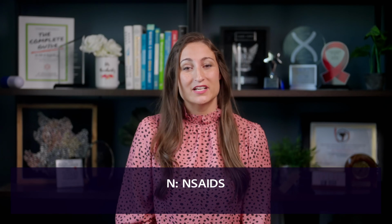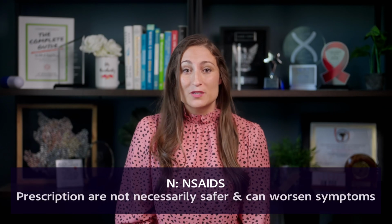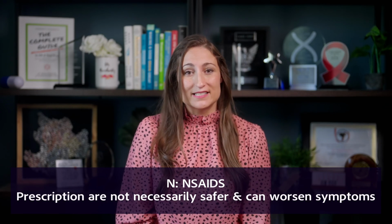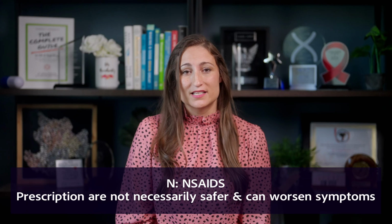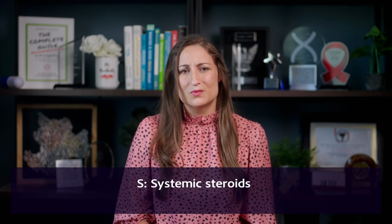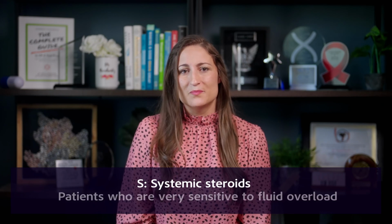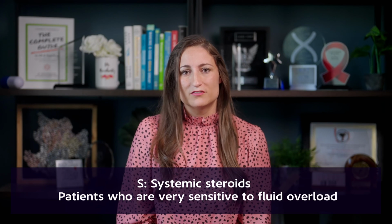N here stands for NSAIDs, even OTC anti-inflammatories like ibuprofen, naproxen. Prescription NSAIDs are not necessarily safer in heart failure patients and can worsen heart failure symptoms and edema. S, systemic steroids. Obviously, we think here about anabolic steroids, but even patients who are really sensitive to fluid overload, corticosteroids can worsen their condition. Okay, we're at I had Nations.